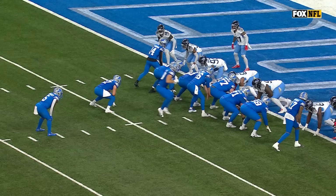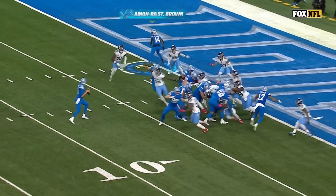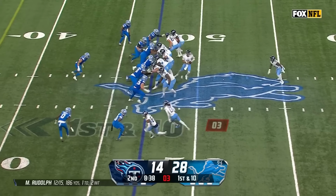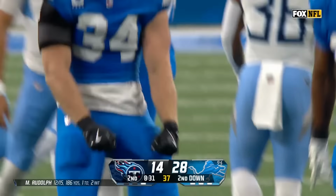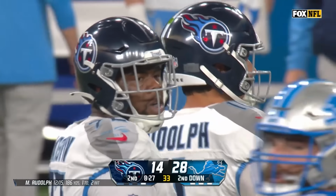Yeah, this is one of those ones where I don't think Amon-Ra is going to be there to block the defensive end, so you might want to keep an eye on him sneaking out late. Exact same thing, but I trust you. Play action, Anzalone snows on top of Mason Rudolph, burying him in the backfield. No chance for Rudolph.